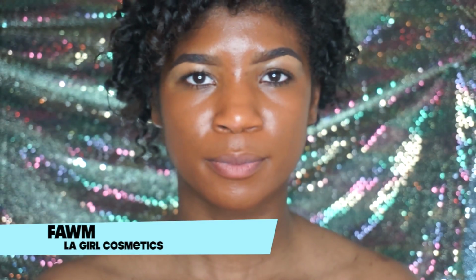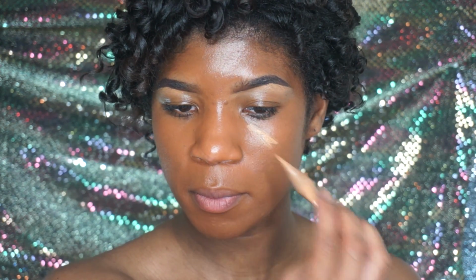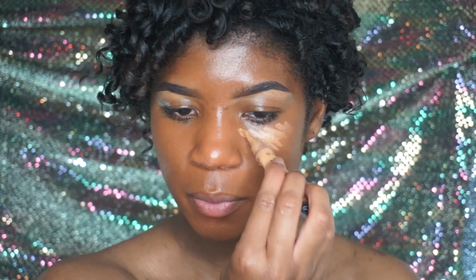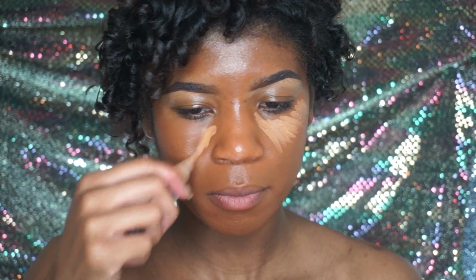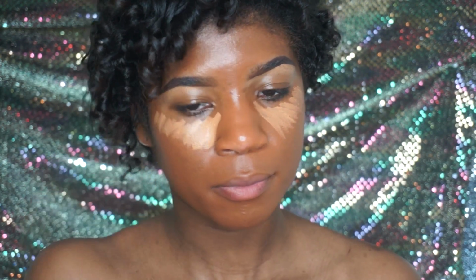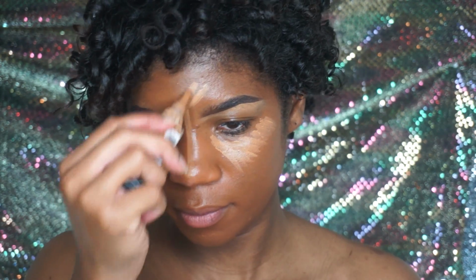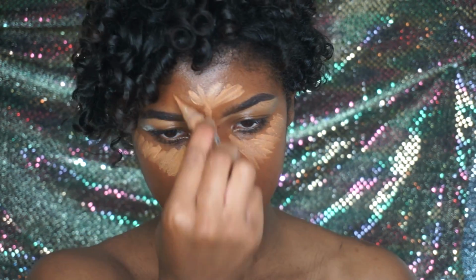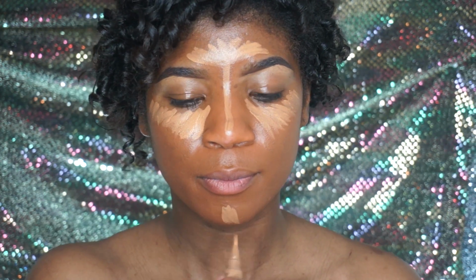Now I'm going to take my LA Girl Pro Concealer in the color Fawn, and I'm going to use that for my highlight. This particular concealer, you can find it at hair stores, and they're only like $1.99 to $2.99. I'm placing it underneath my eyes, my forehead, down the center of my nose, above my cupid's bow, and my chin. And later I'm going to use it again to further sculpt out my contour.